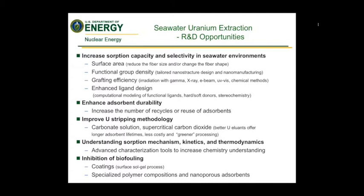The third item is improving the uranium stripping technology. The Japanese use a strong acid. In this case, they will damage the absorbent material. So they will reduce the sorption capacity during the second round. So if we can use a much milder method, such as a carbonate solution or supercritical CO2 method, to extract this uranium from the absorbent material, it will enhance the reusability of the material.